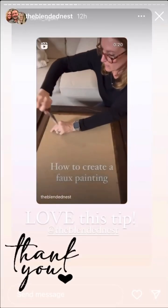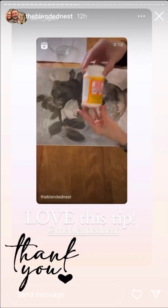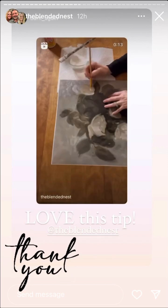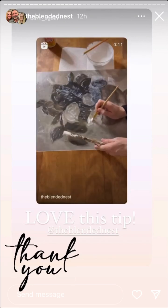Last time I painted with Mod Podge, I had a ton of questions, so I thought I would do it again. I use Mod Podge matte and different brushes to create different strokes in the faux painting. I paint the entire print with the Mod Podge.